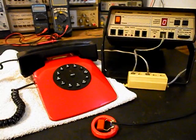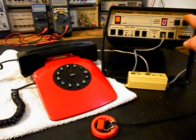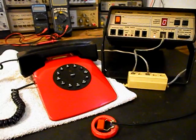So if you hear any noise during the final checkout, it will be coming from the amplifier and not the telephone. So now what we want to do is go ahead and use the analyzer and send a ring cycle like you were getting a call. So we'll start that. We're going to let that go a few times.